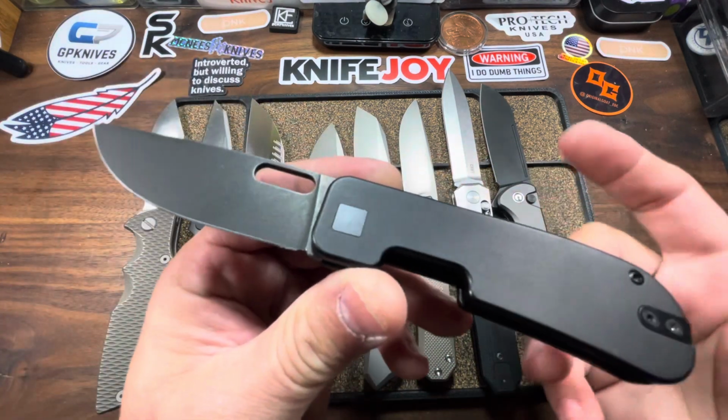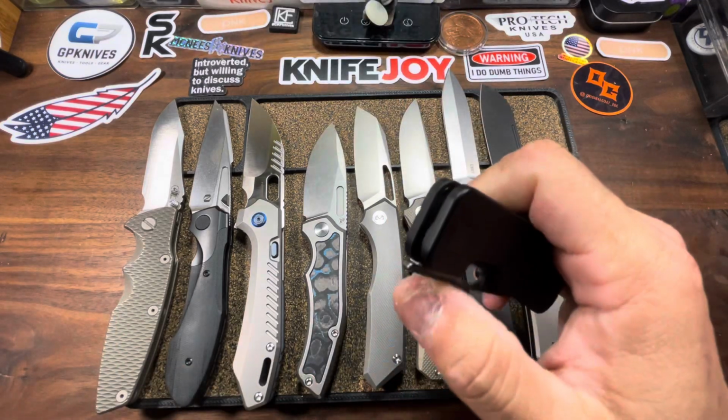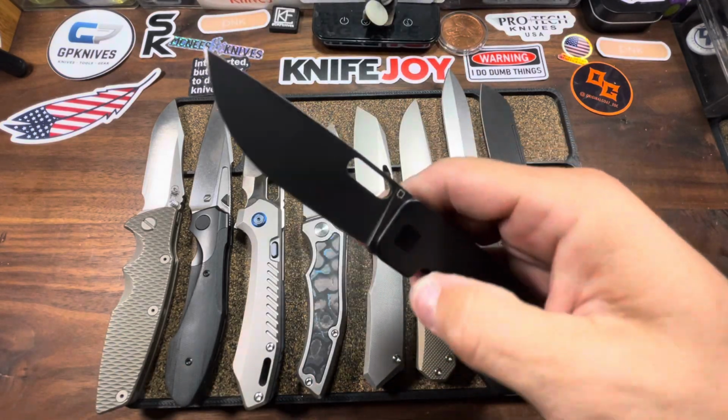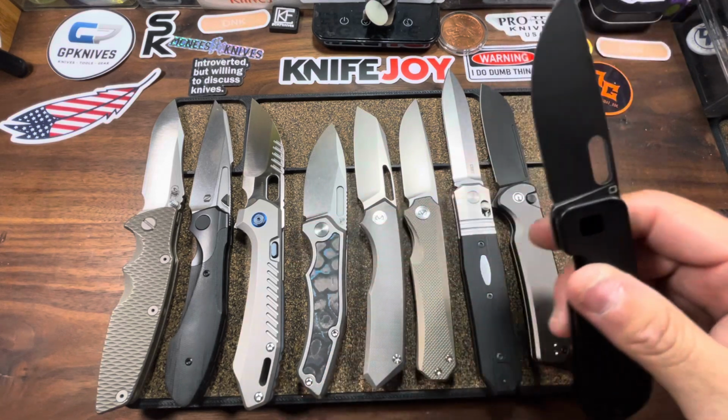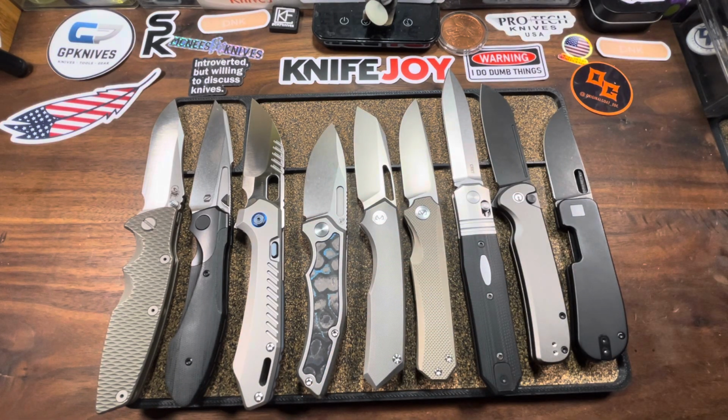But it just gets no pocket time. So because of that, I'm going to let this one go. I said 60 was my original, but we'll go with 55. If you really want it, just holler at me. So those are the knives that are going to be available for purchase.